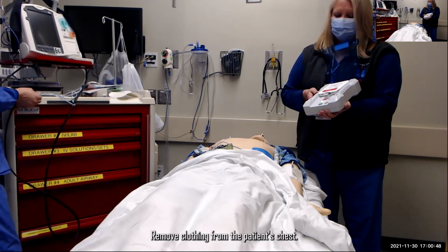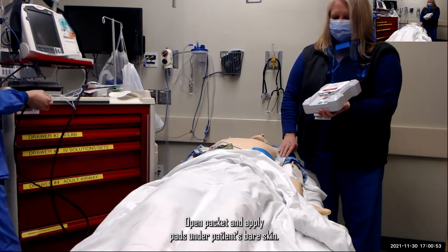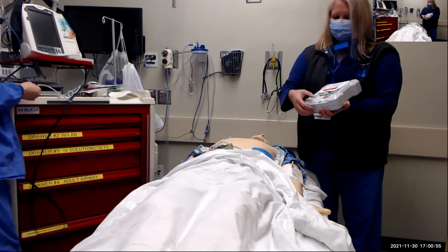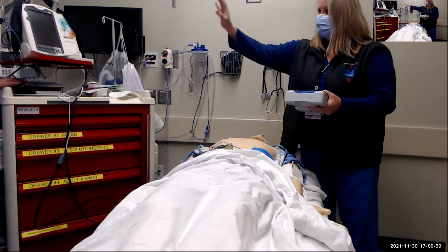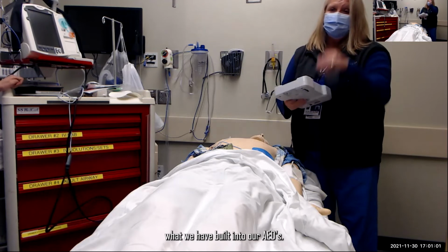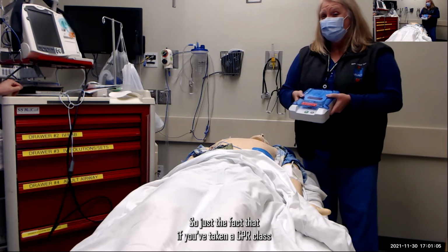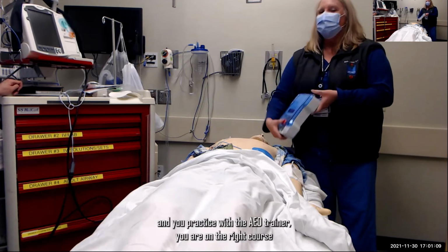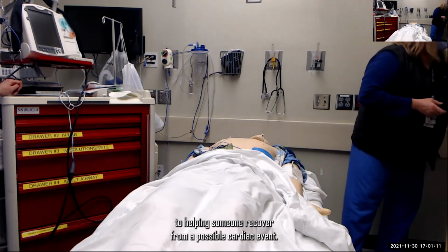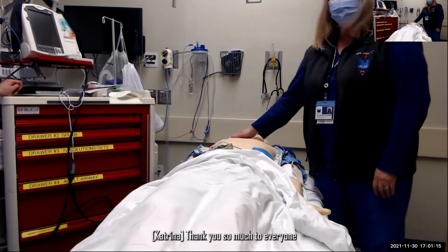Remove clothing from the patient's chest. Open packet and apply pads onto patient's bare skin. So this is just like what we have built into our AEDs. So just the fact that if you've taken a CPR class and you've practiced with the AED trainer, you are on the right course to helping someone recover from a possible cardiac event.